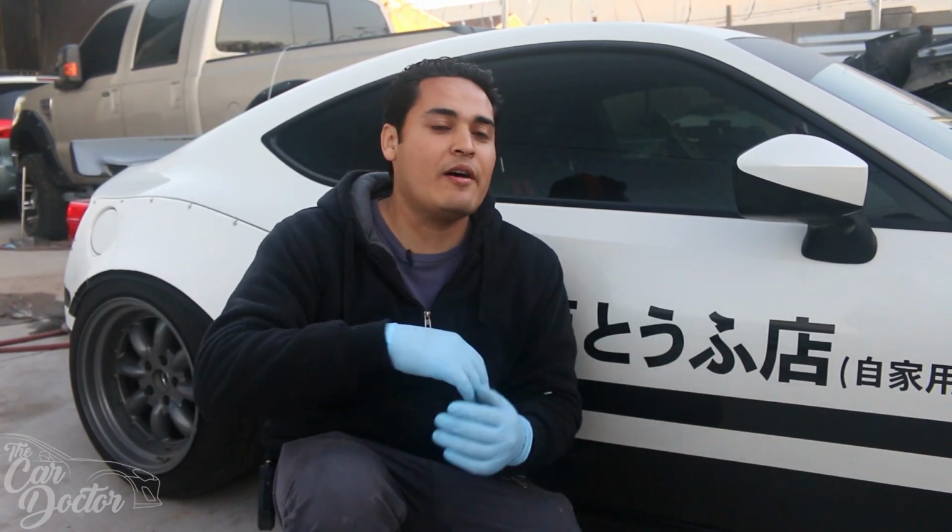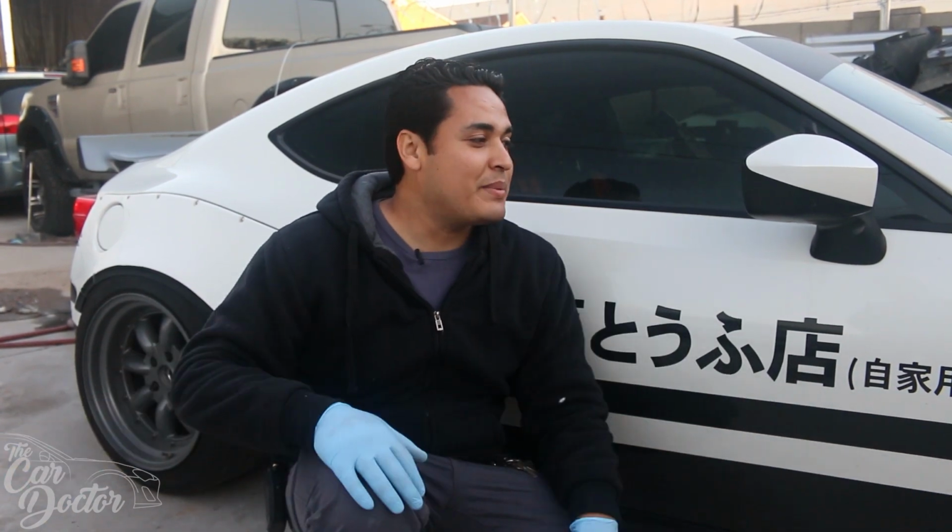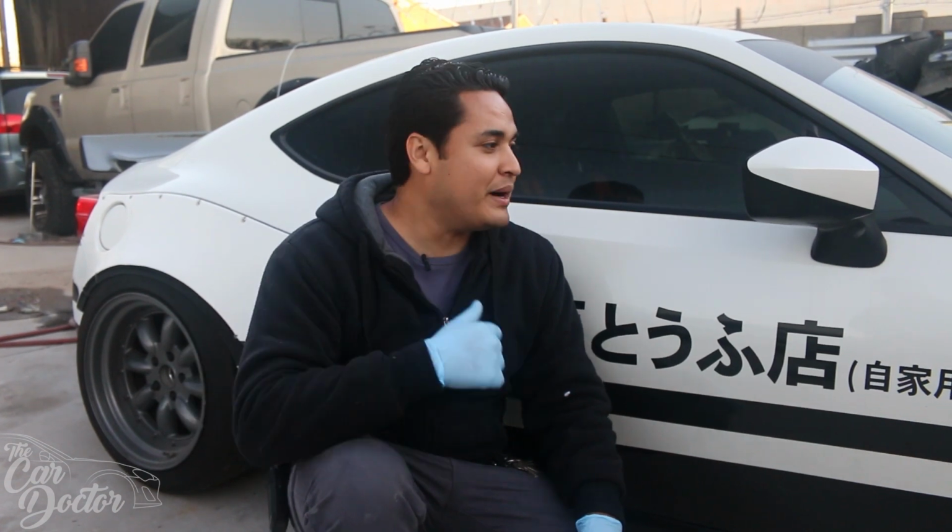of a huge crowd. It's been to a couple shows here and there, our local car shows in the scene, where people got to see it, got to talk about it, got to enjoy the car, seeing it in person. The car gets driven quite a bit, not as much lately because of all the projects that you guys have seen me working on, but it's still here nonetheless.